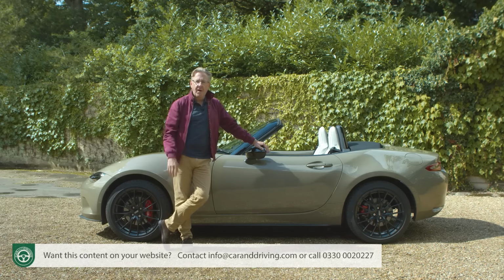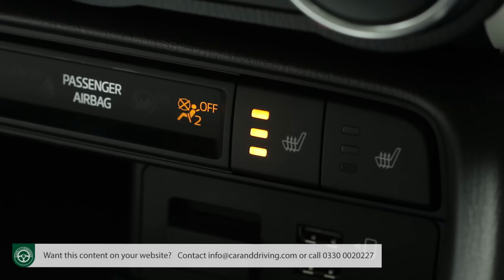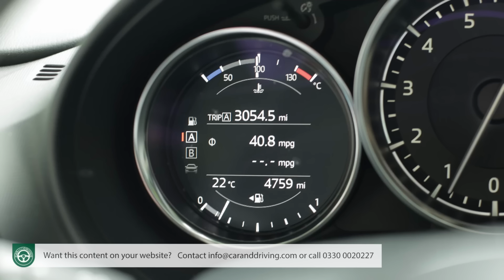You also get climate-controlled air conditioning, remote keyless entry with a dashboard start-stop button, electric windows, power heated mirrors, leather for the multi-function steering wheel and gear knob, cruise control, heated seats and a trip computer.